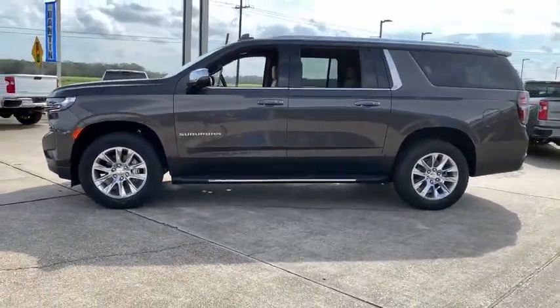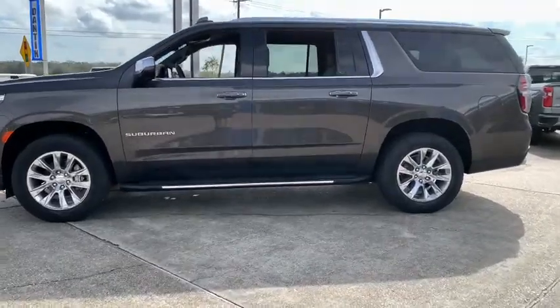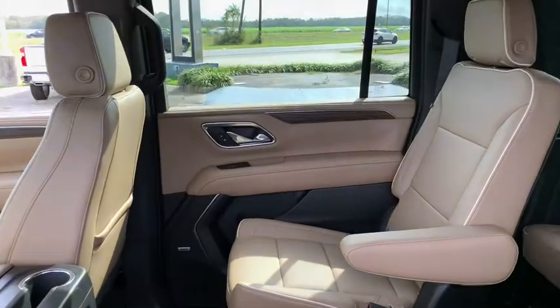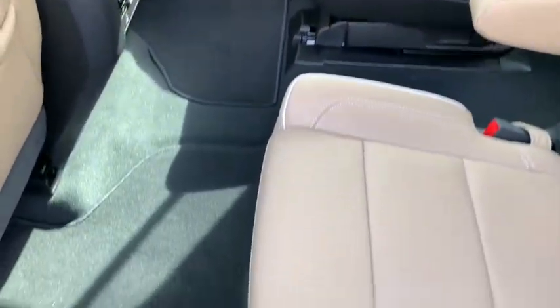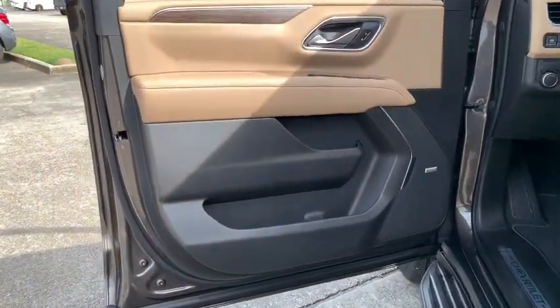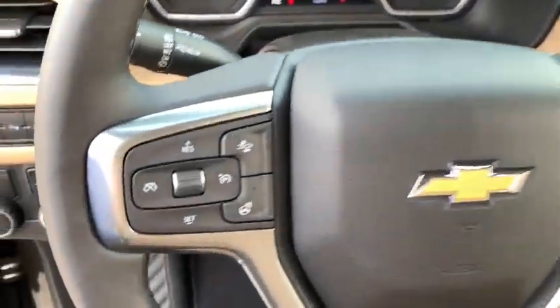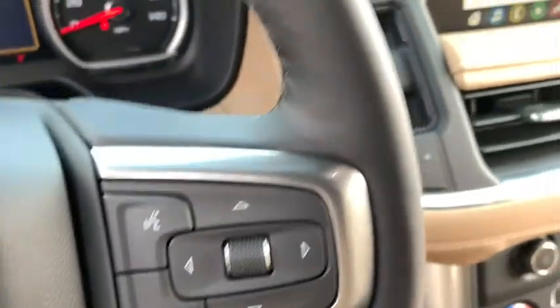Power passenger seat, navigation system, remote start, power liftgate, traction control, leather-wrapped steering wheel, dual airbags, alloy wheels, power steering, chrome mirror caps, four-wheel disc brakes, floor mats, universal garage door opener, compass, electronic stability control, trip computer, heated front seats, heated steering wheel, heated front driver and passenger seats.